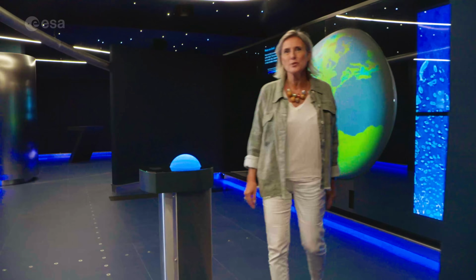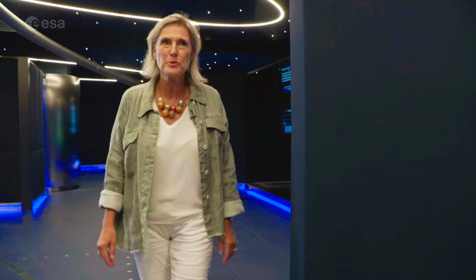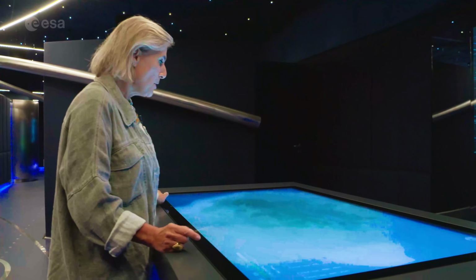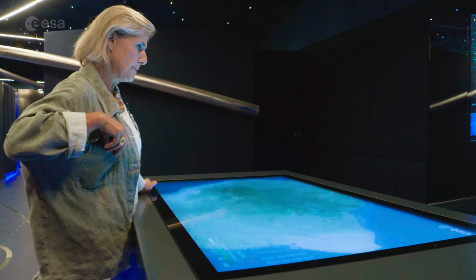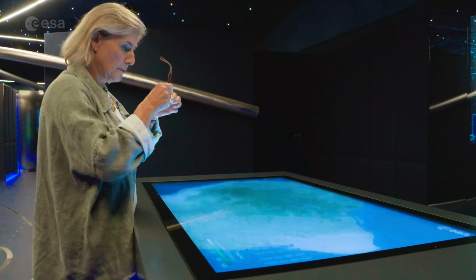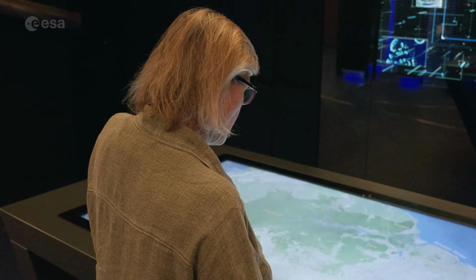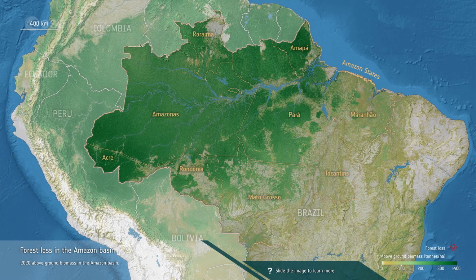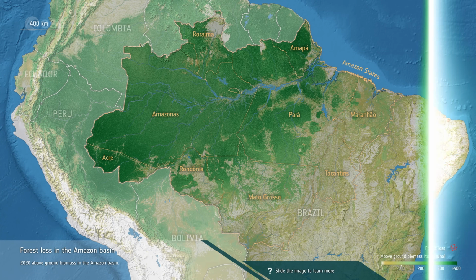And in the next station, we will look at applications which are related to the use of the land. So we look at forest, and we will look also at the quality of the air and the things which are very important for our daily lives. We see here the situation of the vegetation of the tropical forest in Brazil in 2018 and the biomass situation, and we compare that with previous years through satellite data.